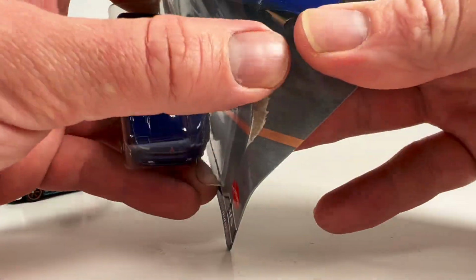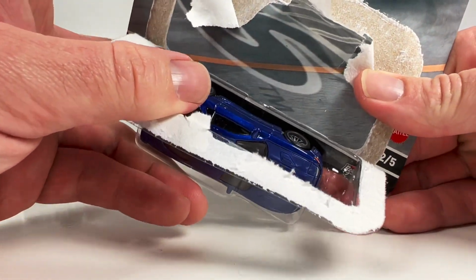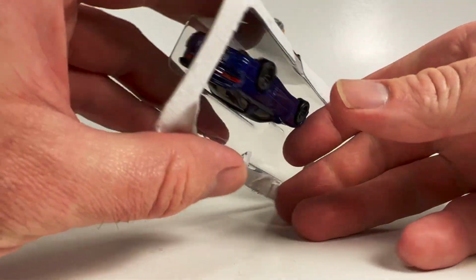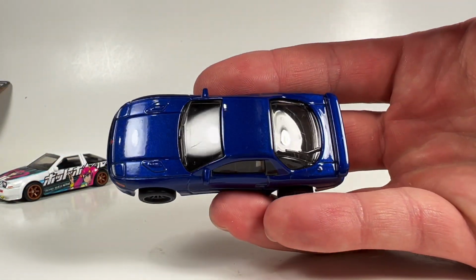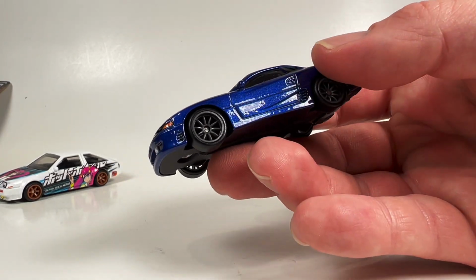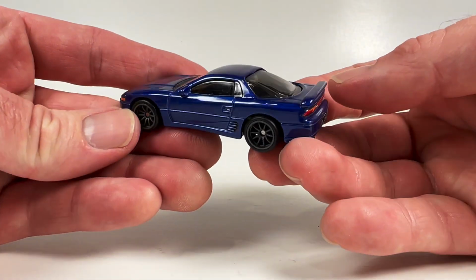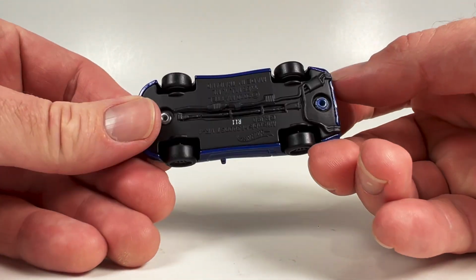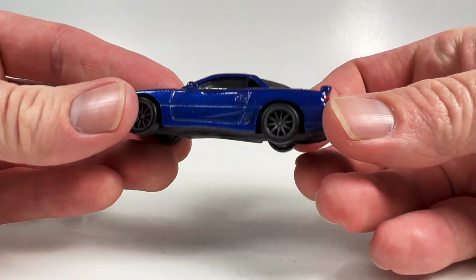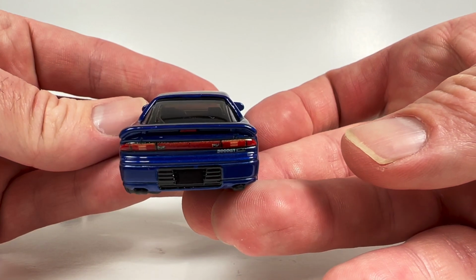This casting is relatively new, actually very new. It came out in 2021 for Car Culture Modern Classics in red, and it looked fantastic in that release. I'd say the weak point of it was probably the wheels on that release in 2021, and these wheels though look fantastic on this car. I think they look really good. So, 3000GT.